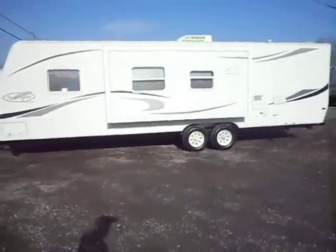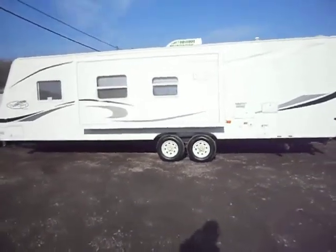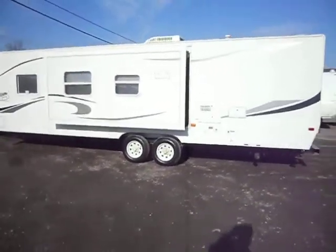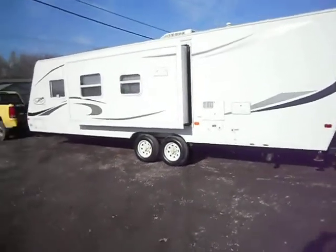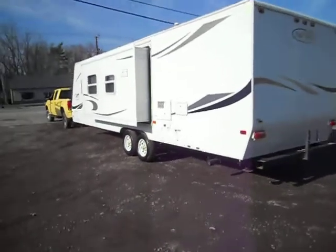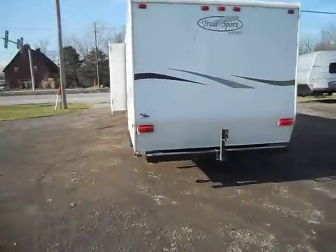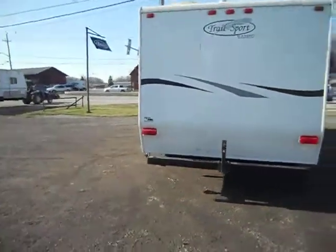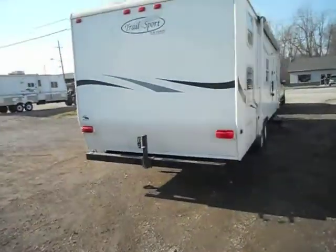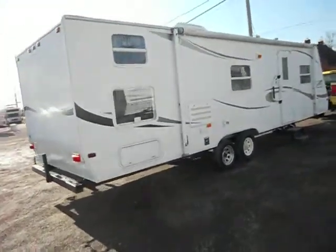Outside, the unit has fiberglass sides, good paint and stripes, and decent tires, a few of them are weather checked. Has the slide out, gas furnace, gas water heater, 30 amp power service, leveling jacks, black water, gray water, and fresh water holding tanks. Spare tire carrier. All your windows are in good shape.